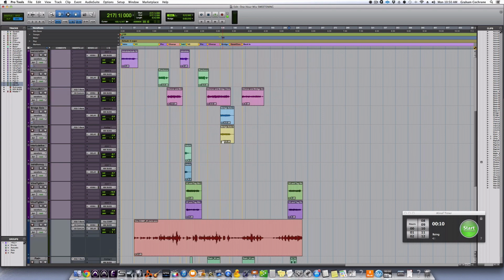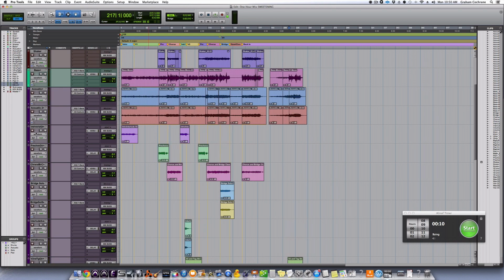Other things that I did, I turned up the volume of this interlude track, and I did that with automation, and I realized that I did it in both spots, which means this only plays here and it only plays here. I should have just turned the fader up.